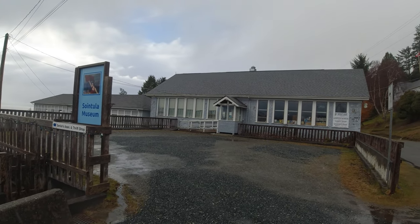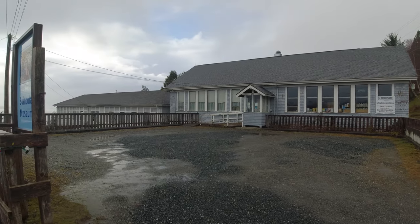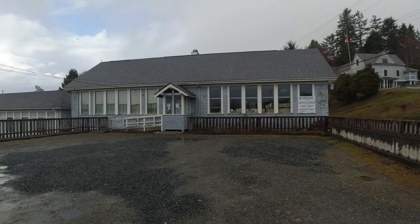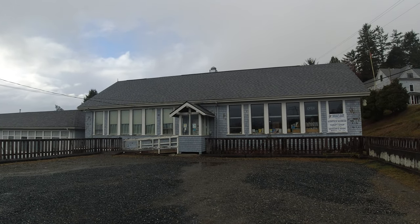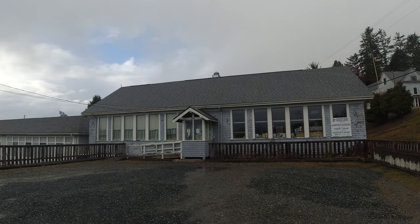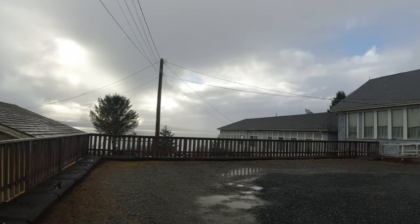This is the Sointula Museum, and it is closed again. I tell you, the rain won't let up. Summer open daily. There you go. So it's just out of season. I guess they have a lot of artifacts in here related to the town's history and Finnish settlement. Pretty interesting.